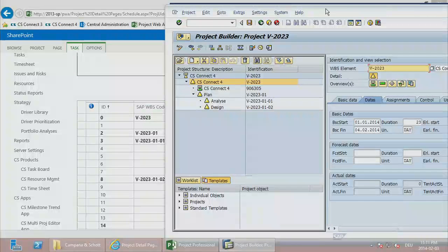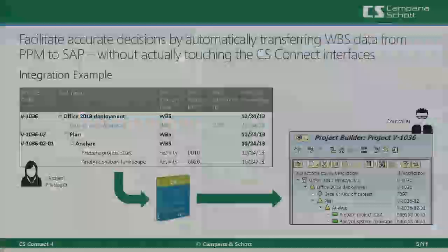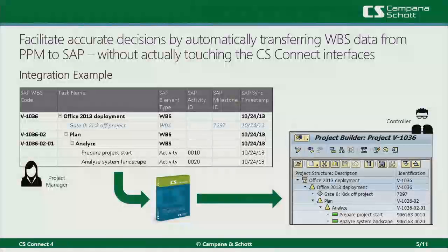And I think the key thing here, also as a design paradigm that we always have when we talk about integration and extending our products: for the end user, we try to take the interface away. I think you saw that I was just using Project standard functionalities and still triggered all the transfer. Everything was done by CS Connect in the background here. If there's any questions, by the way, interrupt me any time. I'll try to answer it.